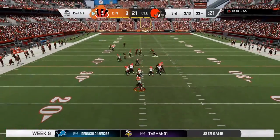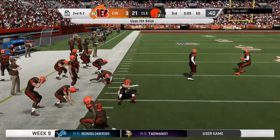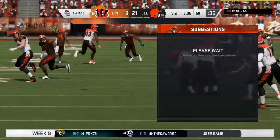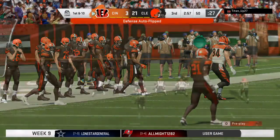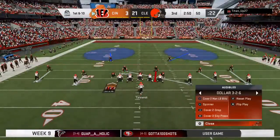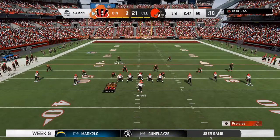Play action. It's Tannehill. He's got Jack Doyle, and he'll be stopped right at midfield. Give him 17 and a Cincinnati first down. But when you hit him on the move like that, and he's able to get into open field with a full head of steam, oh, boy, it's going to be tough to get him down. Yeah, there was a big window. They're lucky they did get him down.